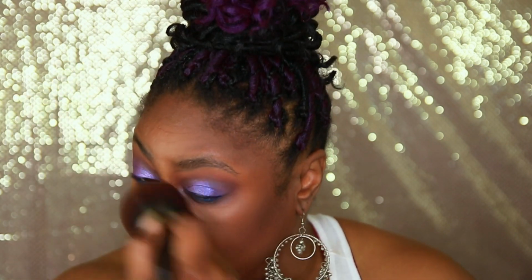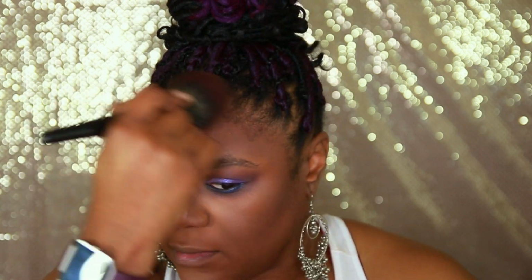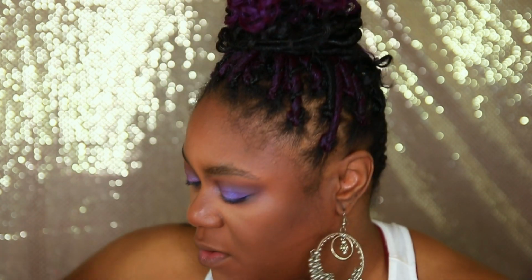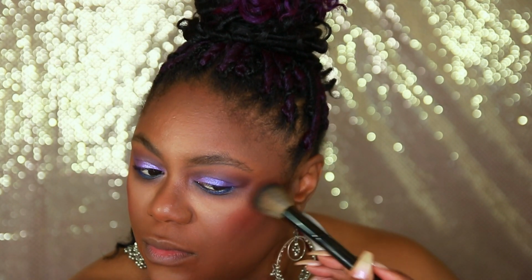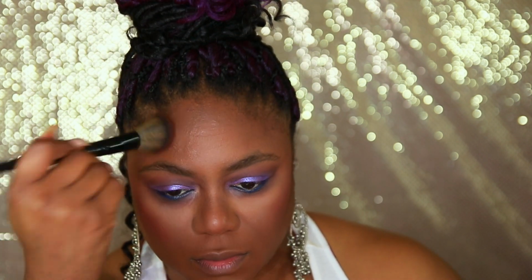I'm gonna go in with my Iman powder and a fluffy brush and do my buffing technique. For blusher, I think I'm gonna go in with After Party and Premiere. Alright, bring everything around to make it cohesive. For highlighter, I'm gonna go in with Glitz.